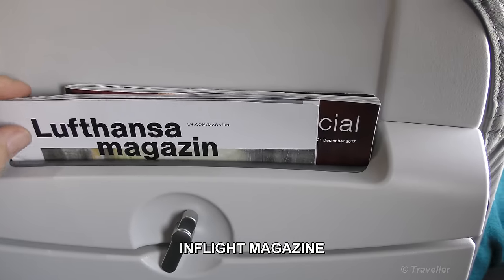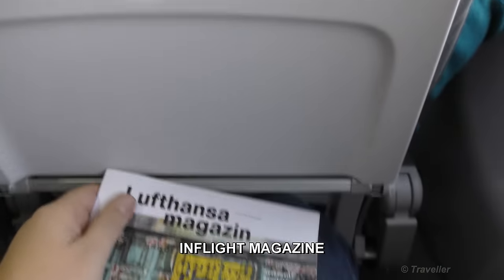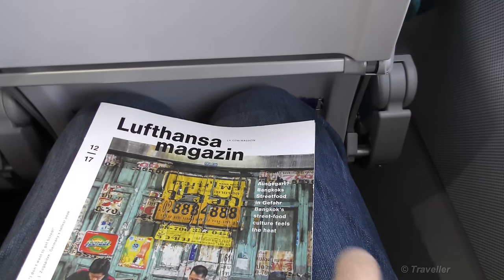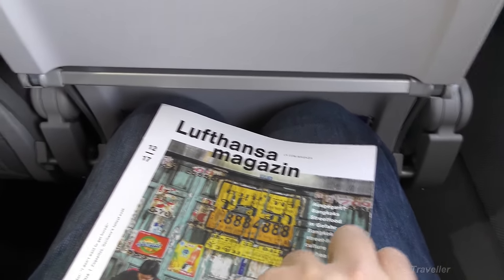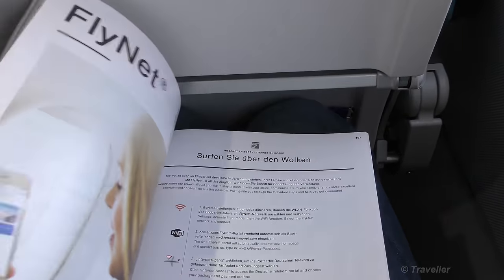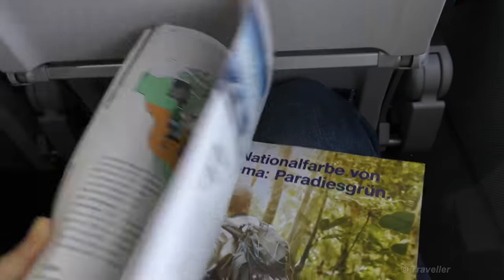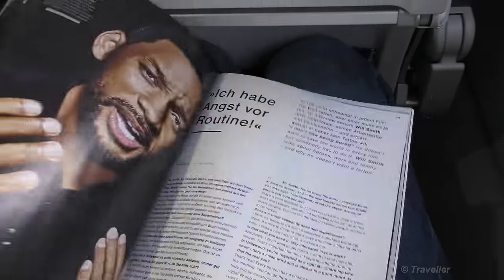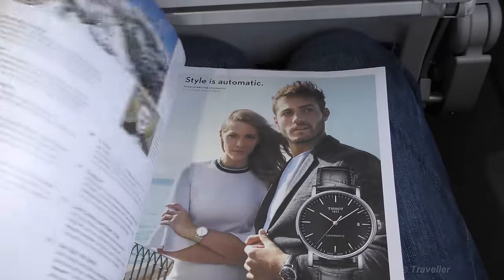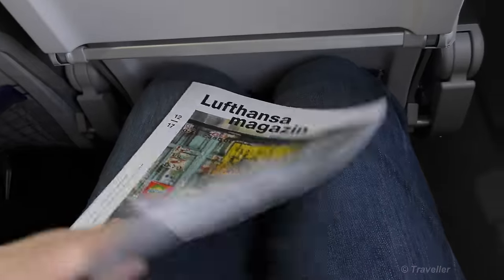Oops, I forgot to show you the magazine, so I better do this while we're on approach. Lufthansa magazine. Doesn't really have a name as far as I can see, but it's called Lufthansa magazine. Well, let me just skim through it very quickly, just to give you an idea of what this magazine looks like. As I always say, it's full of articles. Always very lovely images in these onboard magazines, and it applies to this magazine too. That was the in-flight magazine for Lufthansa.